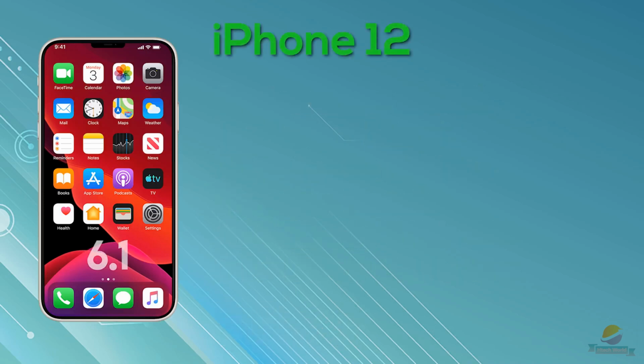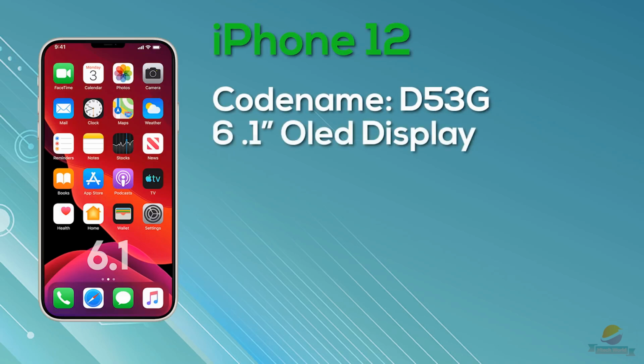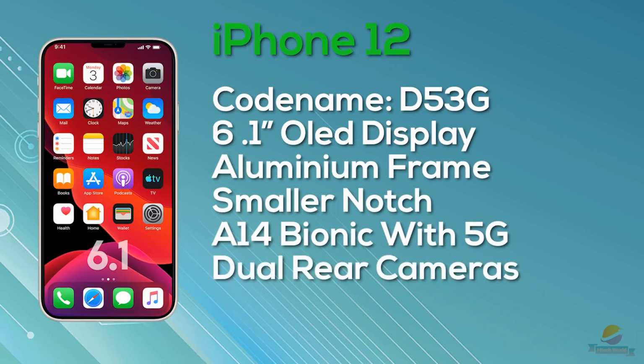For those of you that want the 6.1-inch iPhone 12, it's codenamed D53G, and it's also got an aluminium body, a smaller notch, the A14 Bionic, an OLED display, a 5G modem and a dual camera setup, and the starting price for this model is just $749.